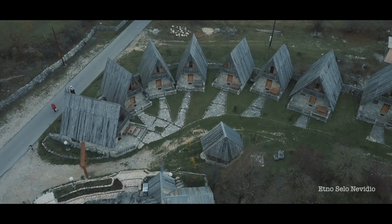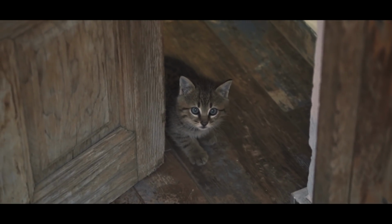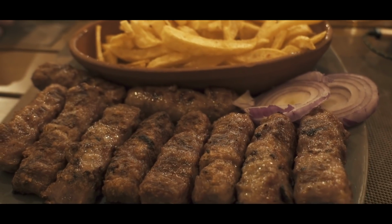We slept in one of the most beautiful hotels I've ever been to. The cabins were super cozy, included a fireplace, and baby cats were running around. For dinner, I can highly recommend to get the cevapcicis and a local beer.